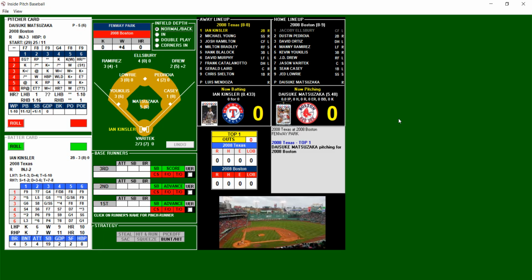Batting fifth, the third baseman, Hank Belloc. Batting sixth, the left fielder, David Murphy. Batting seventh, the designated hitter, Frank Cantalonto. Batting eighth, the catcher, Gerald Laird. And batting ninth, the first baseman, Chris Sheldon.